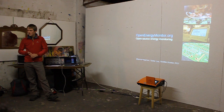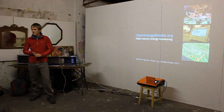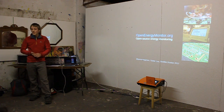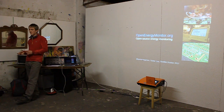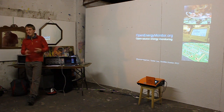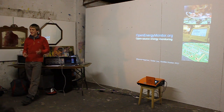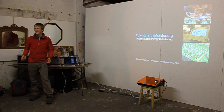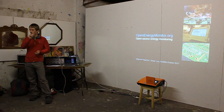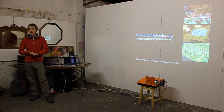I might have missed it, but does your system measure gas consumption as well as electricity? Well, it can measure some gas meters. Where we live, we don't have a gas main, so we haven't really had the motivation to try and use it for gas. But some people have been using it with the pulse output, the flashing LED. I think some gas meters have that, but it depends how new it is.